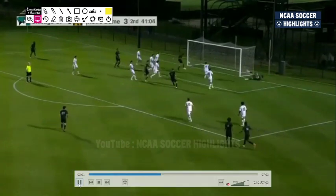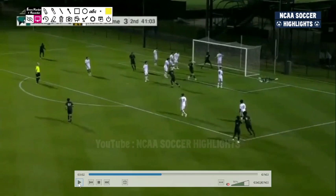So he has an unimpeded run, and yeah. He was looking at the ball while he's running to the goal, and he gets himself an easy tap in. That was the fourth goal of the game.